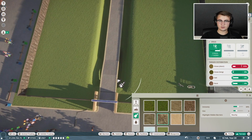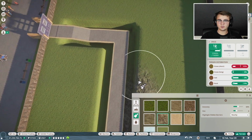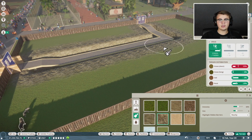But nonetheless, we're gonna start by just adding some rock in this area to try to blend that in a little bit better whenever we do finish that. All right, we are pretty well capped out on the rock now. It looks horrible, I know. It'll look better later, I promise.